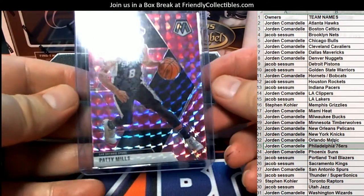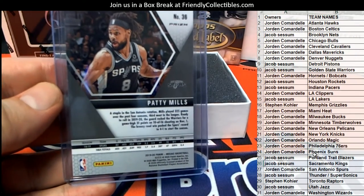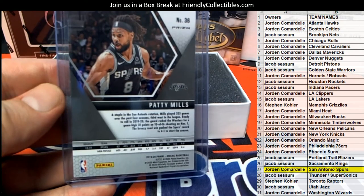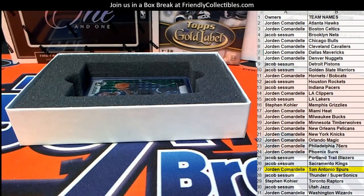Here's our next one, guys. Patty Mills, Pincus Gondolatus. Right there for the Spurs. That is Jordan C. coming to you. All right, Jordan. Jordan C.